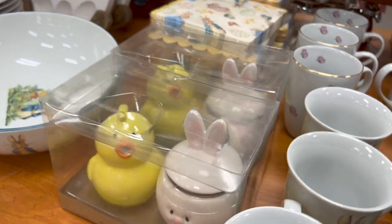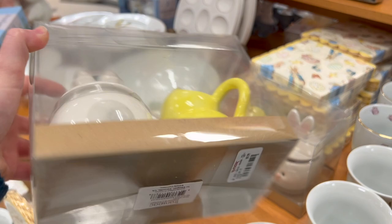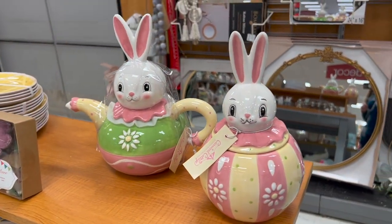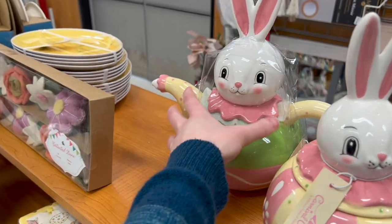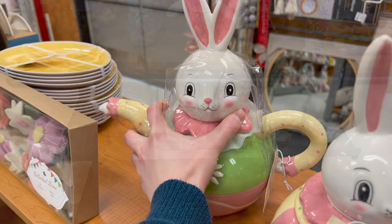And then they have this super cute cream and sugar set here. I think I might actually end up picking this one up to go on my coffee bar with my little teapot. And this set is $9.99. I think those are super cute. Up here on the top, they've got a couple of the JP items. This little bunny canister is gonna be $16.99. And the teapot is gonna be also $16.99.